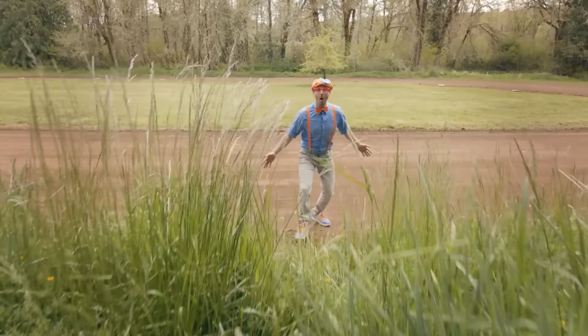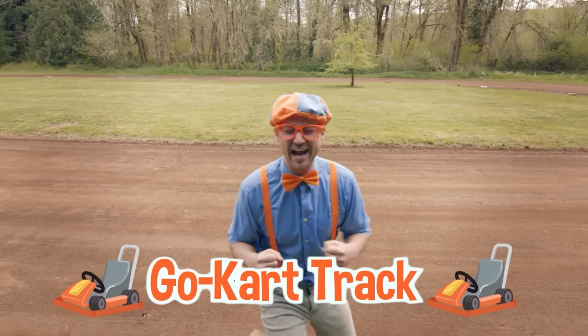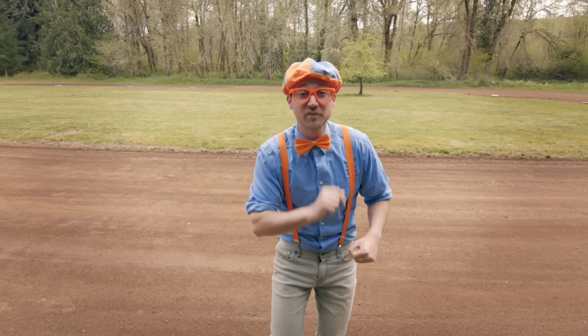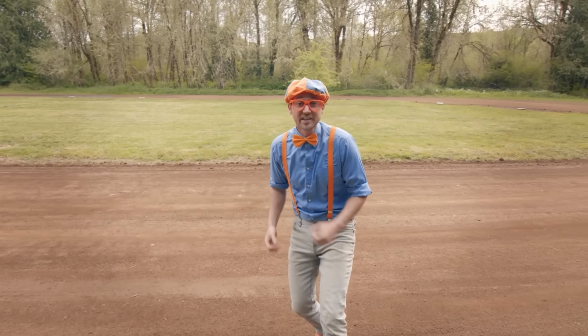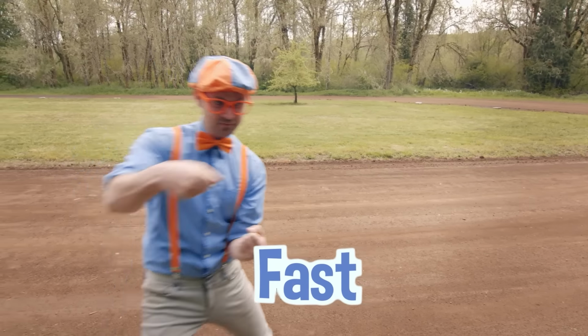Today, I'm in Tenino, Washington, and this looks like a secret go-kart track. Oh, I sure do love go-karts. Have you ever ridden a go-kart before? Yeah, they're so fast. Grabbing that steering wheel, round the corners. This is gonna be fun.